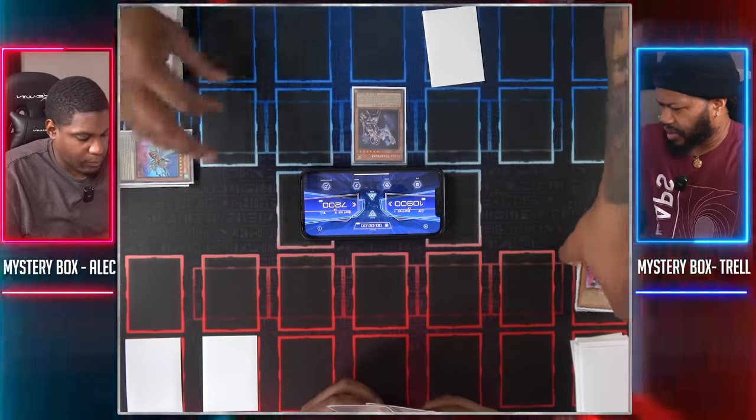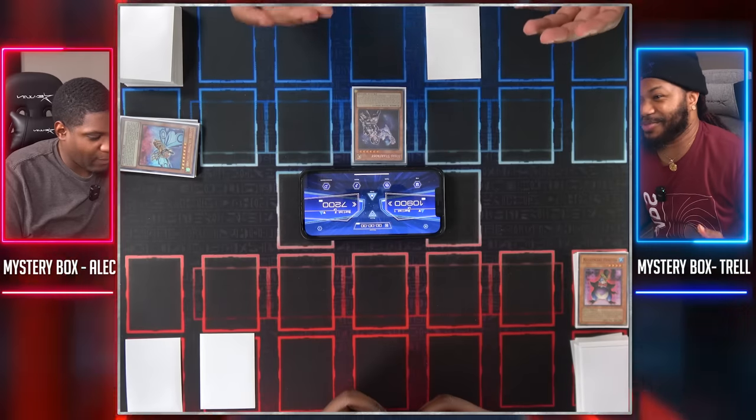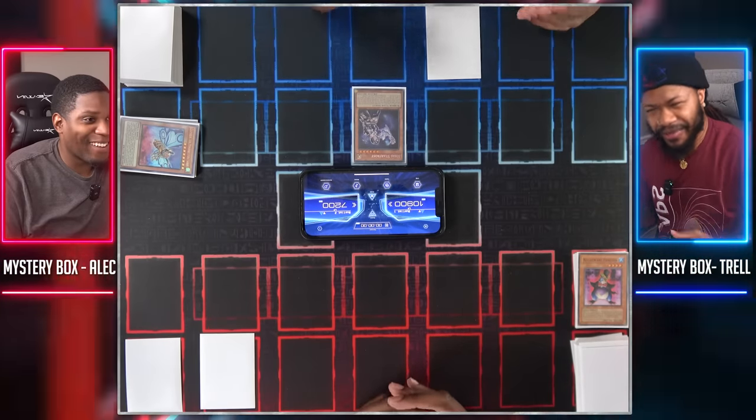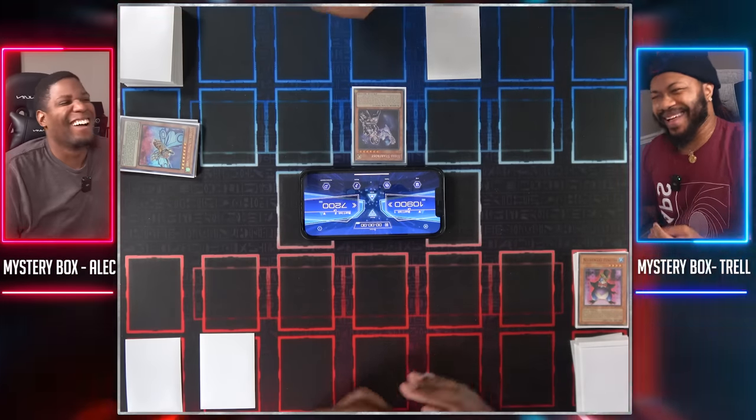Draw for turn. That's not what you searched off the singing, though. What did you search? I can't remember what you searched off singing now. Whatever. You said a dragon wing. You said an Exploder Dragon wing. And I would have never seen that coming. I don't remember if you searched it, but I would have never seen that coming.